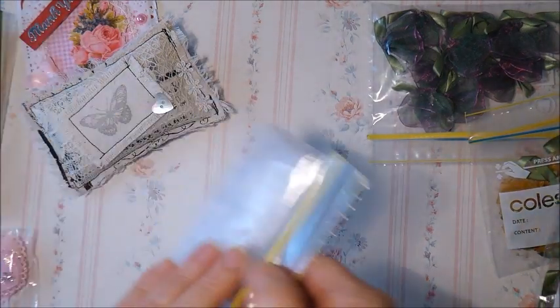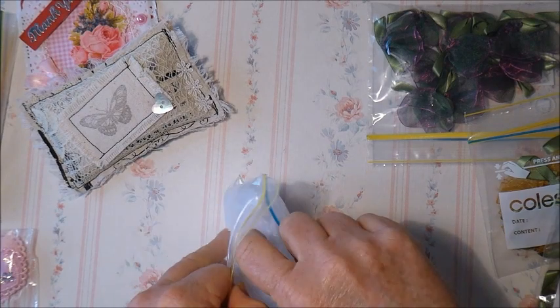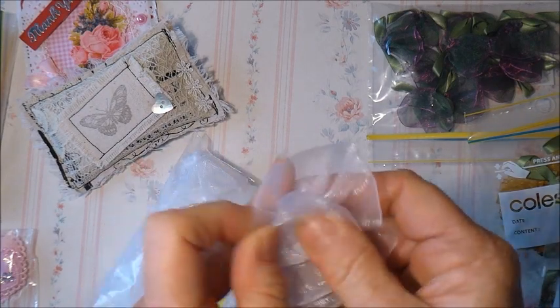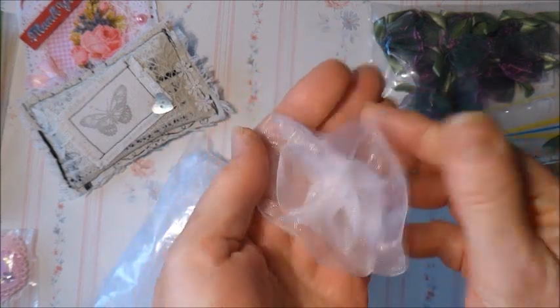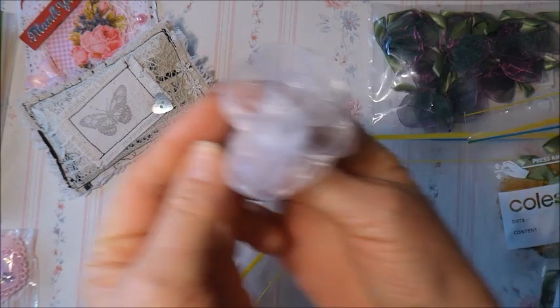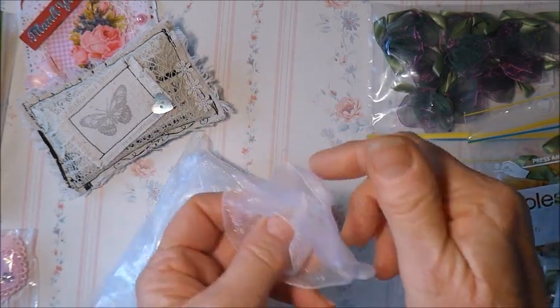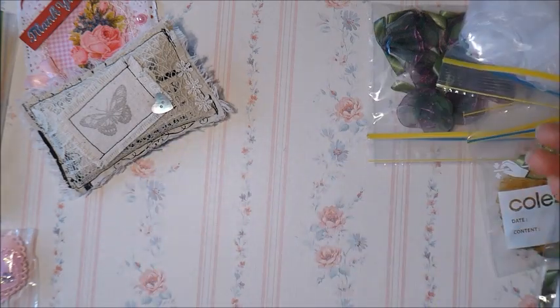I got the white ones. I think these ones might be larger. Yes, these ones are larger, and I'll probably tea dye some of these ones as well, but these are nice for tucking in underneath other flowers and things like this. So that's really nice. So I've got a set of those.